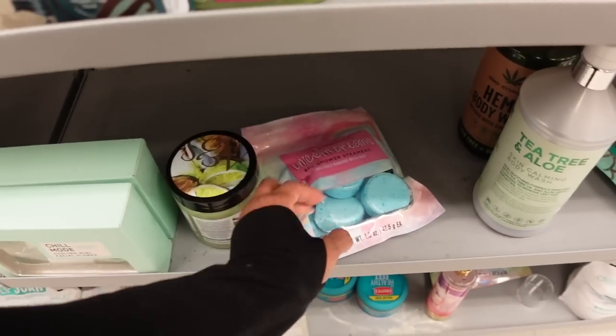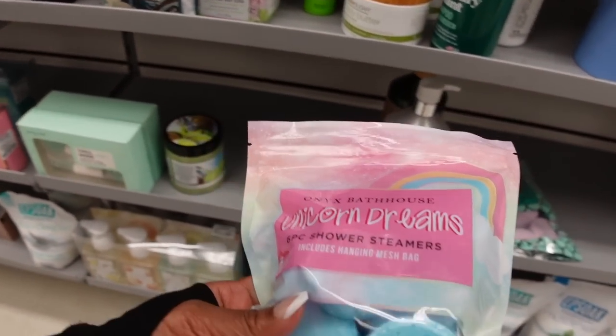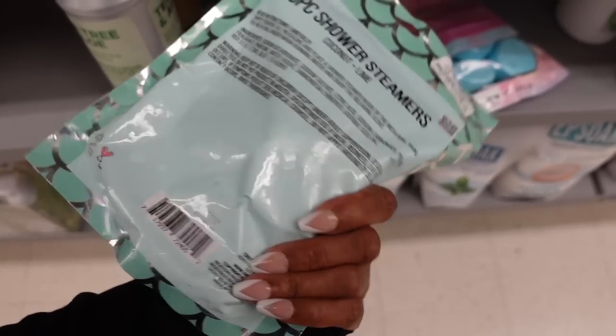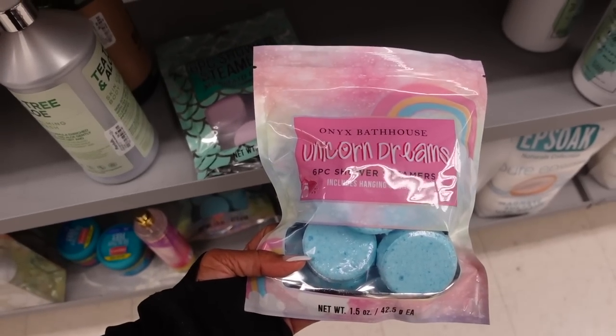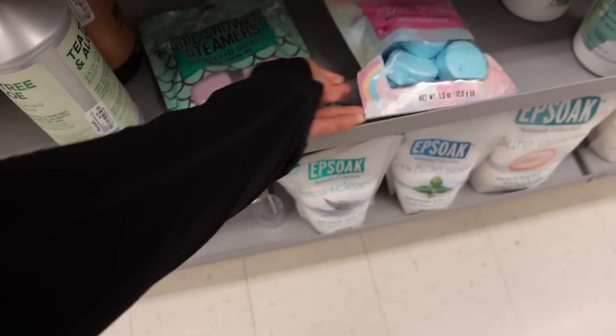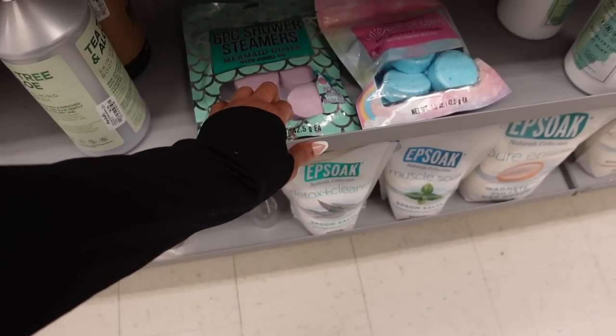Wait, more shower steamers. I've never seen these here, y'all. It's like something for children, though. Like, it's giving me kids. Unicorn dreams. This one's mermaid. I don't know if this is for an adult. Y'all let me know down below.